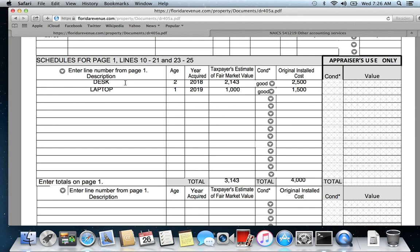If you just have a few assets that you're going to add on here, then I go ahead and type them in. So if I have just a desk and a laptop and a few other things, then I'm going to put them on here. And I just gave an example that I had of a desk that's 2 years old. It was acquired in 2018. I originally purchased it for $2,500. All furniture and equipment usually depreciates over 7 years.